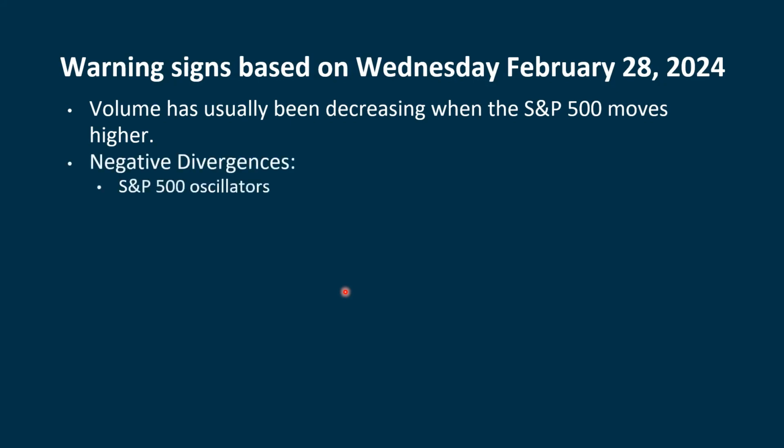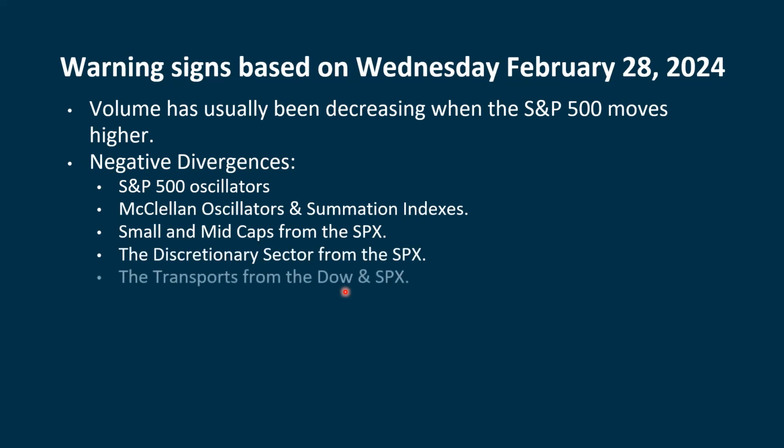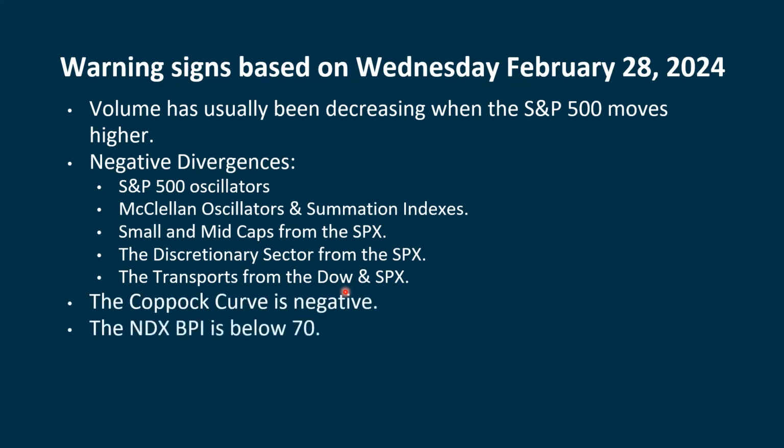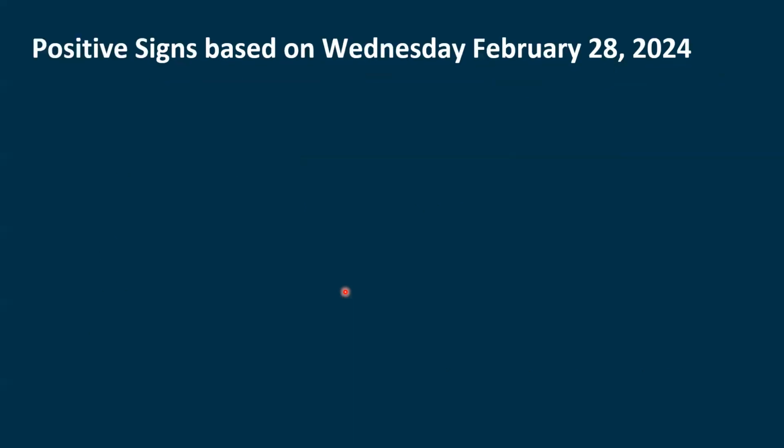We have a whole list of negative divergences with our oscillators, the McClellan oscillators, and the summation indexes. The S&P and the small caps and the mid caps, when compared to the S&P, discretionary to the S&P, the transports to the Dow and S&P, and the transports are looking even weaker right now. The Copic curve is negative. The NASDAQ 100 bullish percent index is still below 70, and the momentum for the NASDAQ 100 is also negative, and we're also in a weak seasonal time.